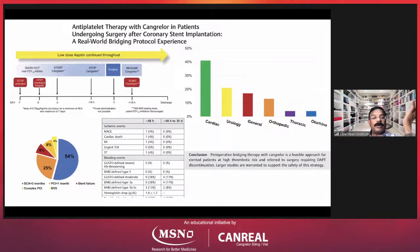These are patients undergoing various surgeries who are on dual antiplatelet therapy following stent implantation. Prasugrel is stopped 7 days prior to the procedure, clopidogrel 5 days prior. Cangrelor is started 3 days prior to the procedure, and stopped 1 to 6 hours before the surgery. After surgery, within 6 hours, the Cangrelor may be resumed and then later shifted over to clopidogrel.